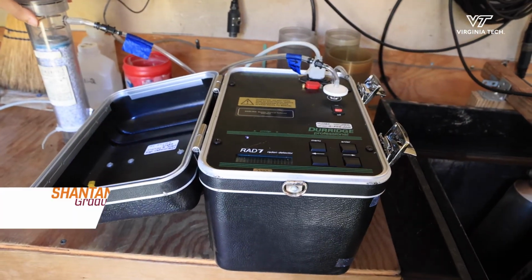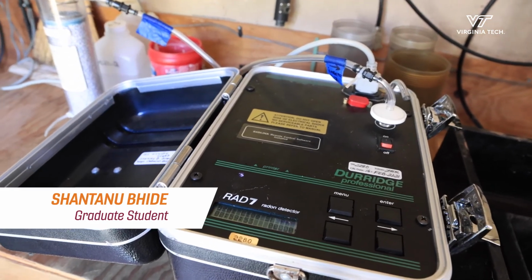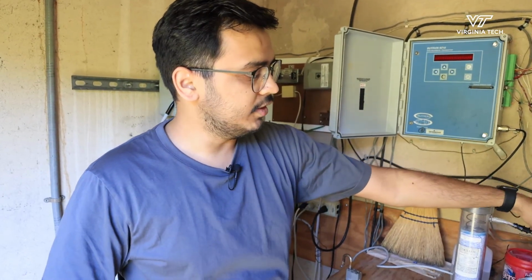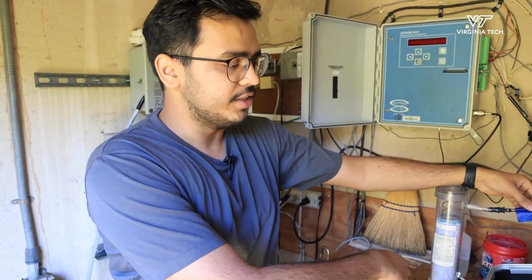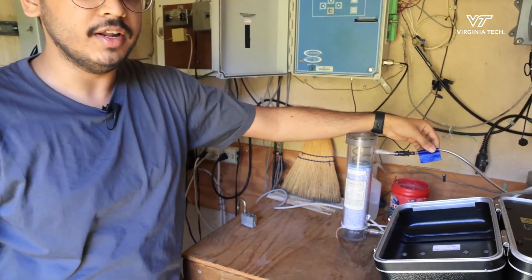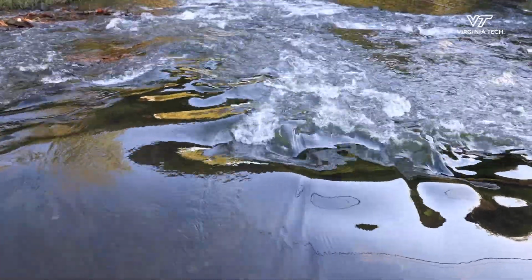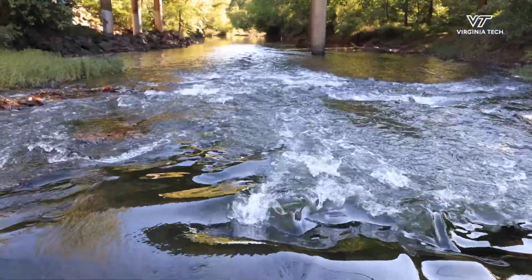So what this does is it's continuously pulling water from the stream into the gas exchanger, and this tube sucks the gas from the exchanger into the RAD7. And it operates continuously, so after every 15 minutes it will give us the average concentration of radon that is found in the stream.